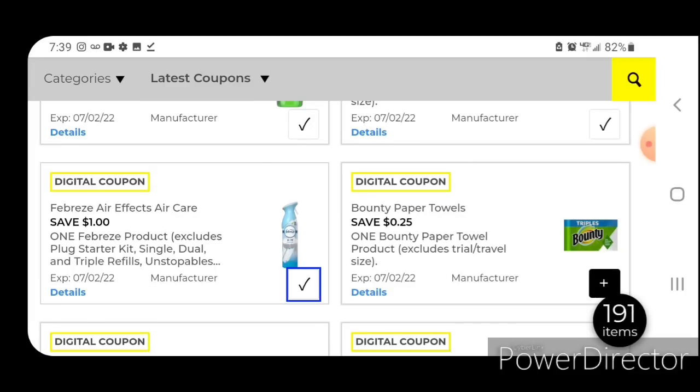We have 25 cents off 1 for the Bounty paper towels. So this one is actually working on a new product that I haven't seen. We have the Bounty Essential 2-count paper towels. Those are priced at $3.75. So after the coupon, you're going to pay $3.50. You can also pick up the Bounty Essential 6-count. Those are priced at $5.50. So after the coupon, you'd pay $5.25.